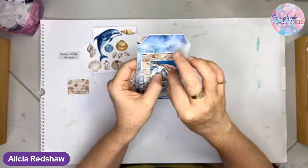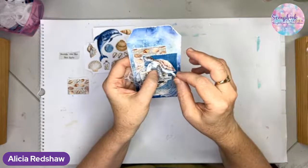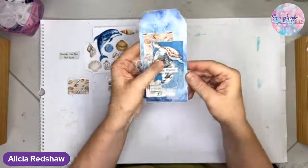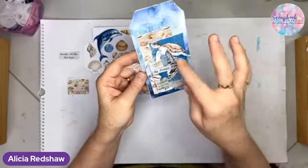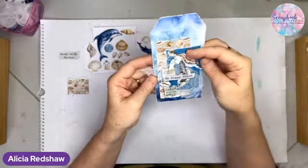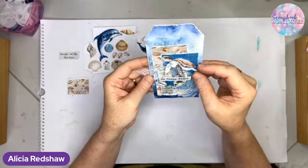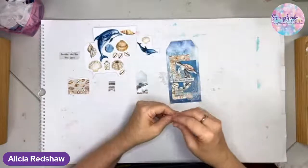And you do have some room to play, like I can just move him around a bit and lift him up a bit. You have a little bit of time, not a massive amount of time, but you have a little bit of time. There we go.